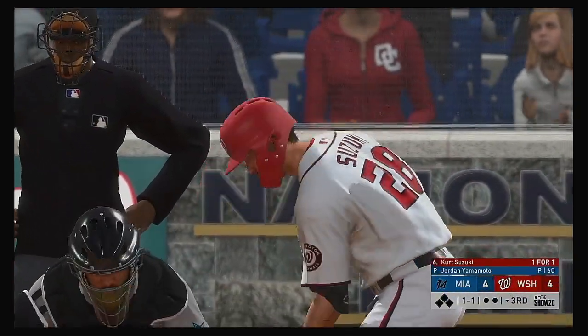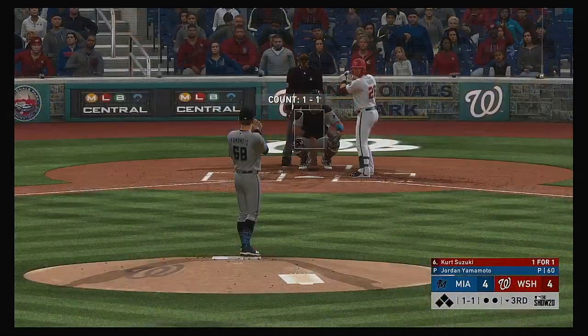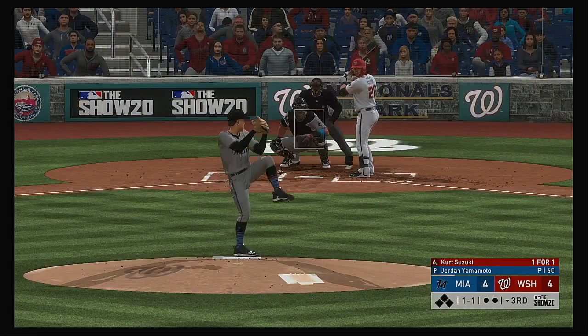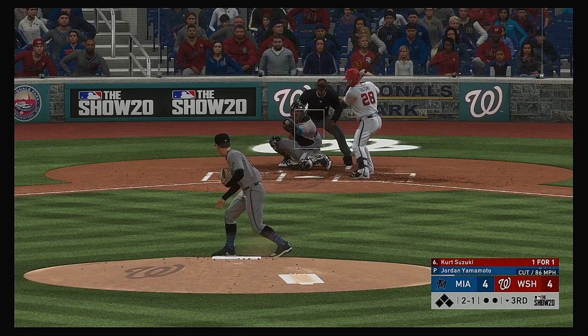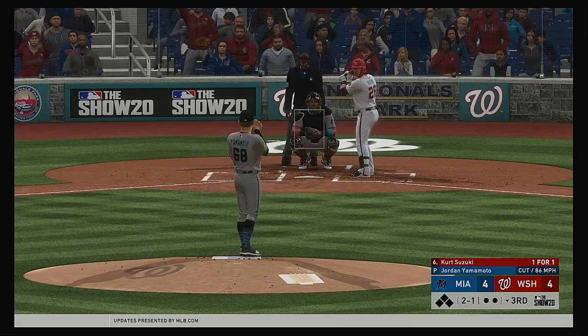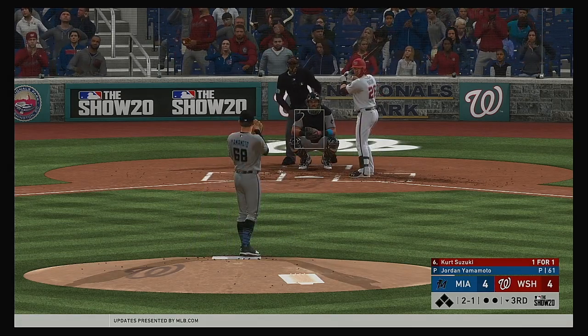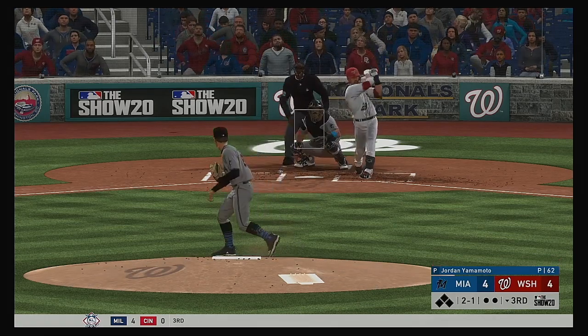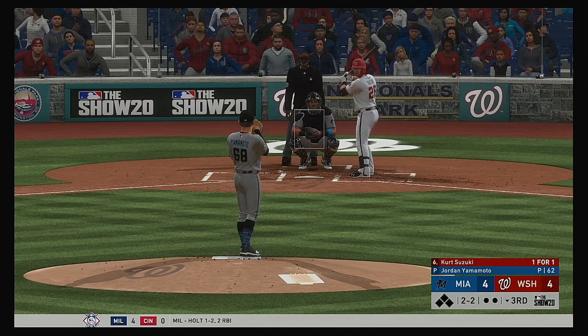Bottom of the third now. Striding in now for the Nats, Kurt Suzuki. He drove home 2 with a single in his last plate appearance. And there's ball 2 now. And he fouls this one off.